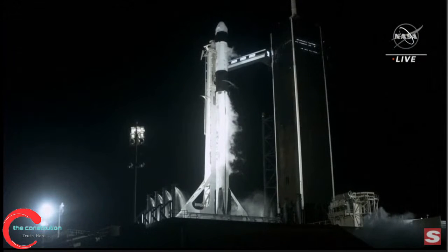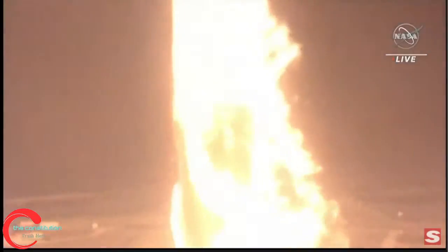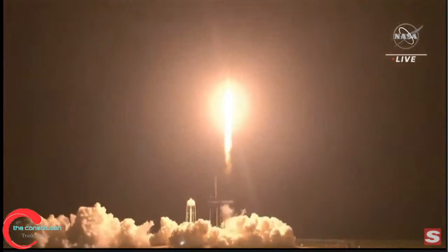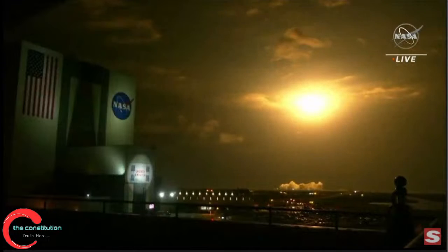5, 4, 3, 2, 1, 0. Mission and liftoff. Godspeed, Endeavour and Crew 2. Copy, 1 Alpha. Endeavour launches once again. 4 astronauts from 3 countries on Crew 2, now making their way to the one and only International Space Station. The vehicle is pitching downrange. 9 Merlin engines on the first stage providing 1.7 million pounds of thrust. Hearing good calls on first stage performance so far.